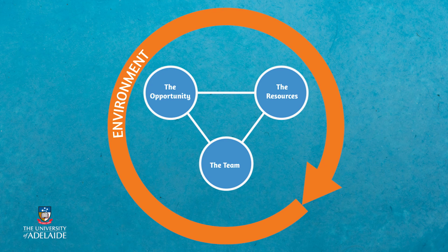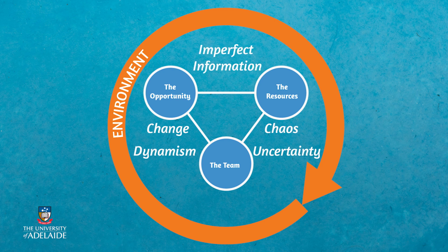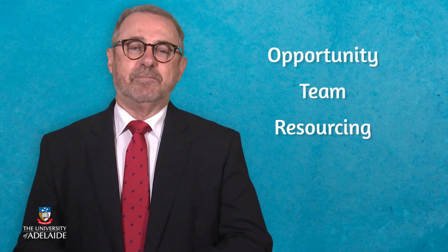The three forces of the entrepreneurial process do not operate in a vacuum. They exist in an environment characterized by dynamism, change, uncertainty, chaos, missing information, imperfect information, and asymmetries of information. So entrepreneurship can be thought of as a dynamic process, characterized by the interplay among the three main components that drive the entrepreneurial process, as reflected in the Timmons framework. In this course, we'll explore those three main components of the Timmons framework: the opportunity, the entrepreneurial team, and resourcing.